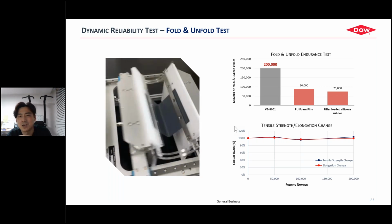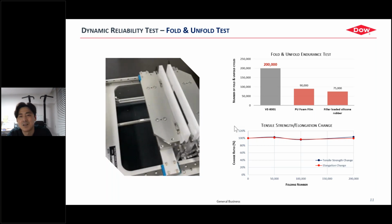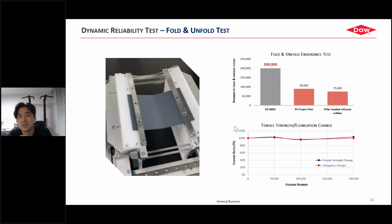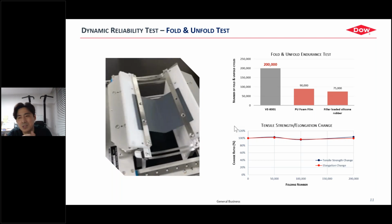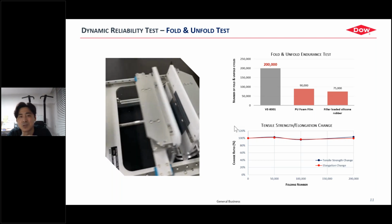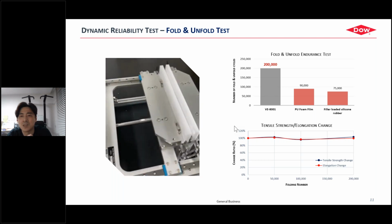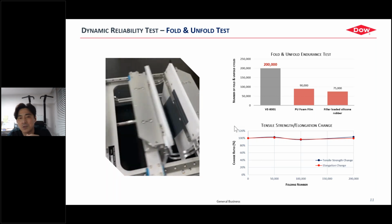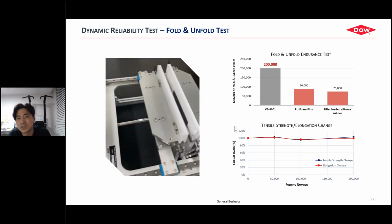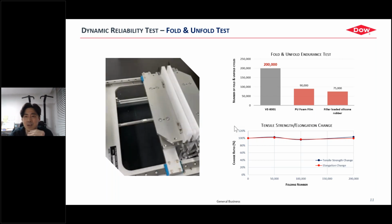Before reaching 100,000 cycles, the polyurethane foam film and silicon rubber could not endure, and they were actually torn. The stable result of VE8001 in the dynamic reliability test can be attributed to its low glass transition temperature and stable elastic recovery behavior.